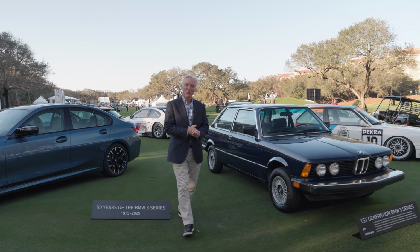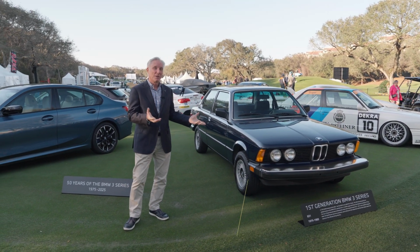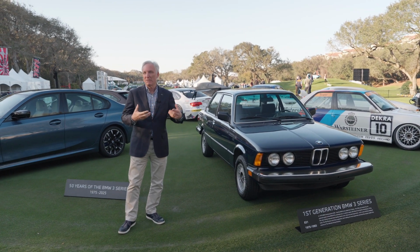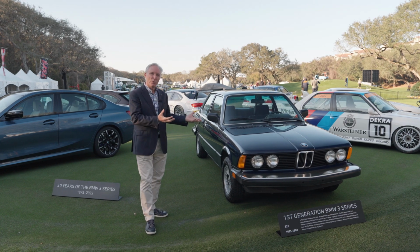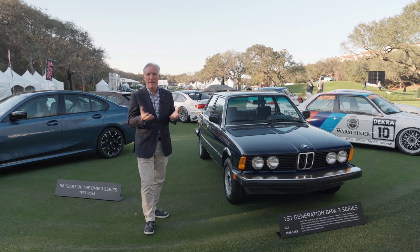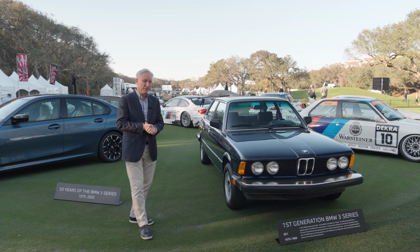Let's start with the first generation of 3 Series. Before this car, there was no such thing as a 3 Series, a 5 Series, a 7 Series. They were called by their engine size names. And this was the very first car that came out as a 3 Series, and it set the nomenclature in motion for the next 50 years.